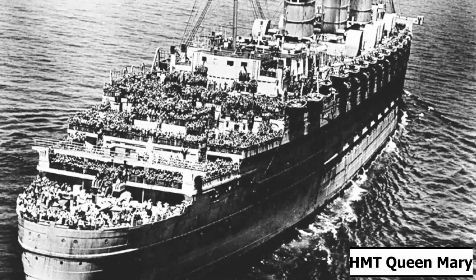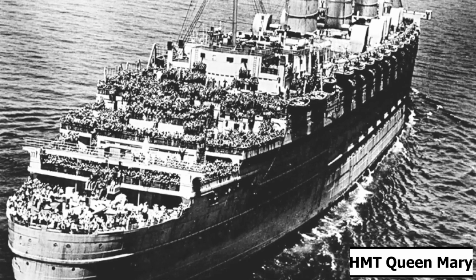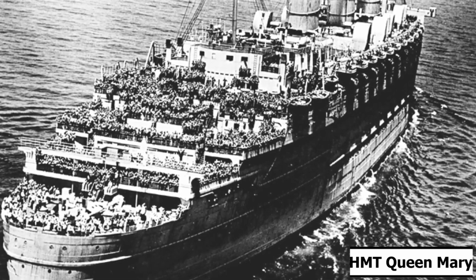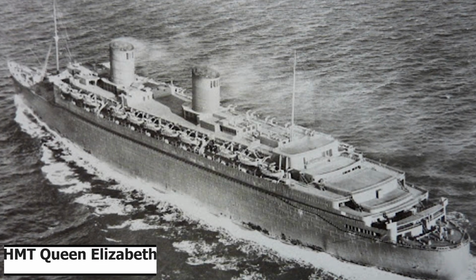Secondly, these ships were oftentimes some of the fastest ships available. Due to the threat of submarines in both World Wars and the threat of air attack in World War II, speed was one of the greatest defenses a ship could have.